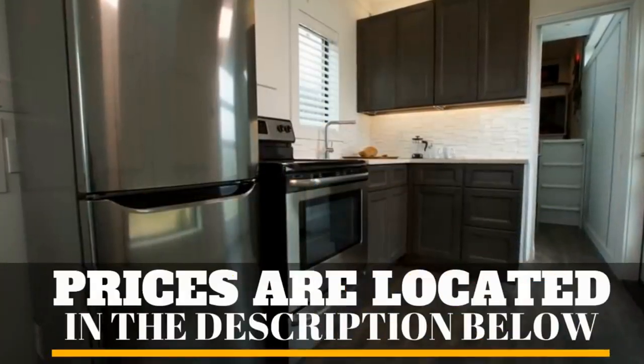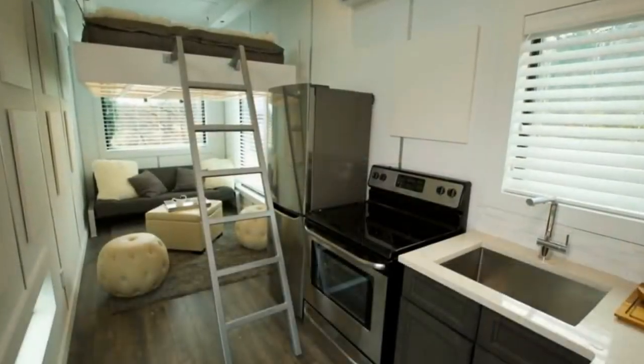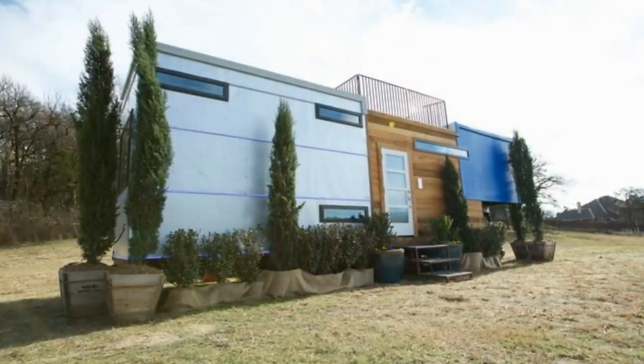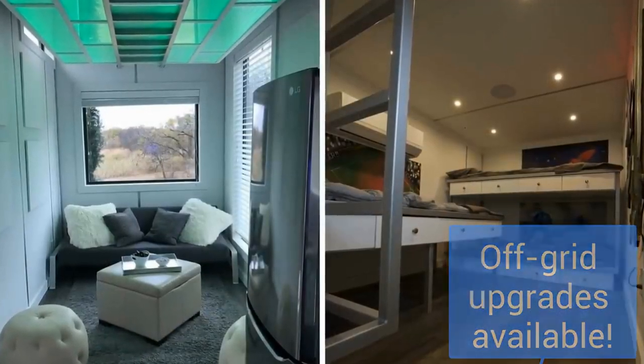appliances such as a fridge and stove and a washer and dryer. The floor plan includes five living areas, including a master bedroom in the gooseneck of the home. The builder, Utopian Villas, also has the option to add off-grid features to the house to make it self-sustainable.